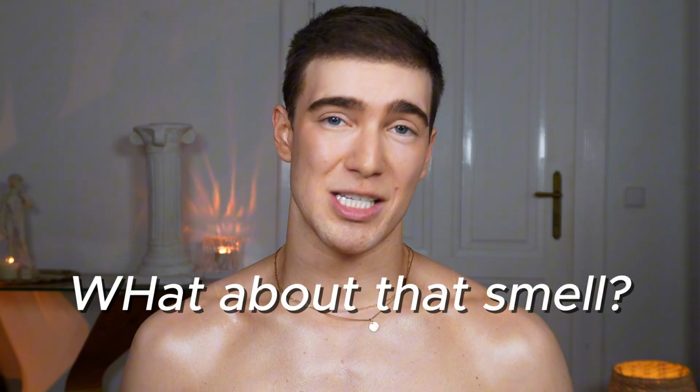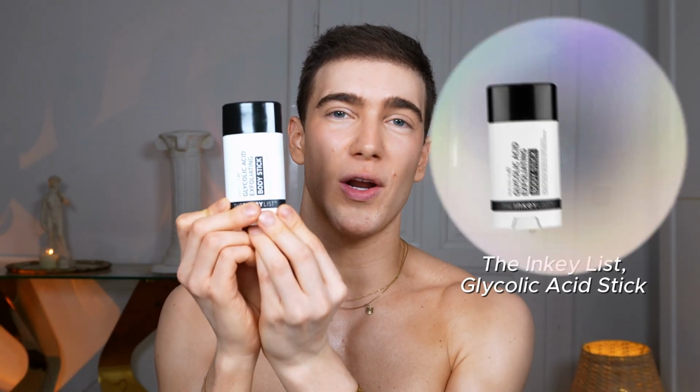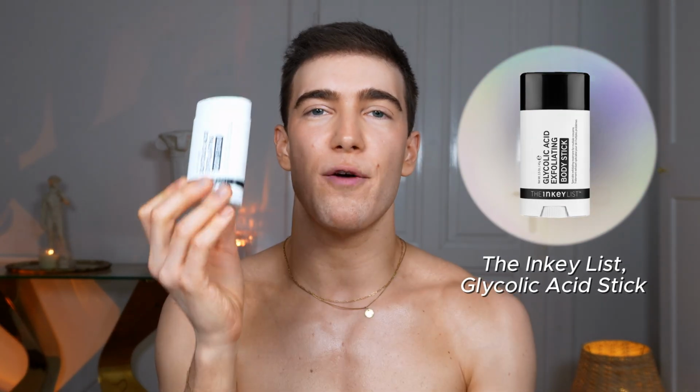Now you ask me, what about that smell? What about smelling bad? Essentially, yes, we apply deodorant, we all do, that's important, but there's something else you can do, and that's a glycolic acid stick. Use this a few times a week underneath your armpits because it will kill the bacteria that cause the odor in the first place. So even if you sweat, you won't be smelling bad because the bacteria that cause that smell aren't there anymore. Or at least they're way less. I don't know the science, okay? I just know it works.